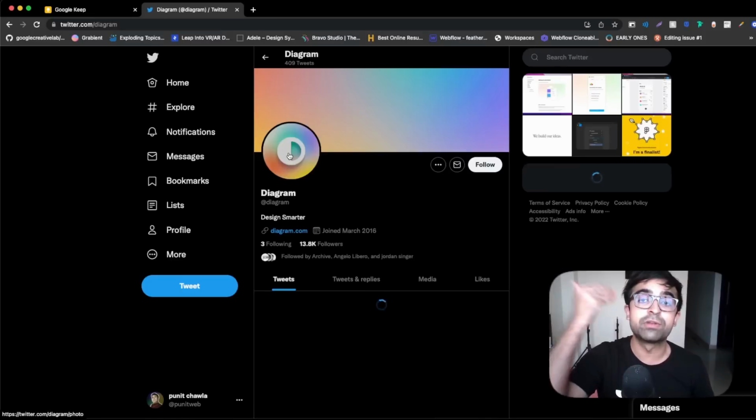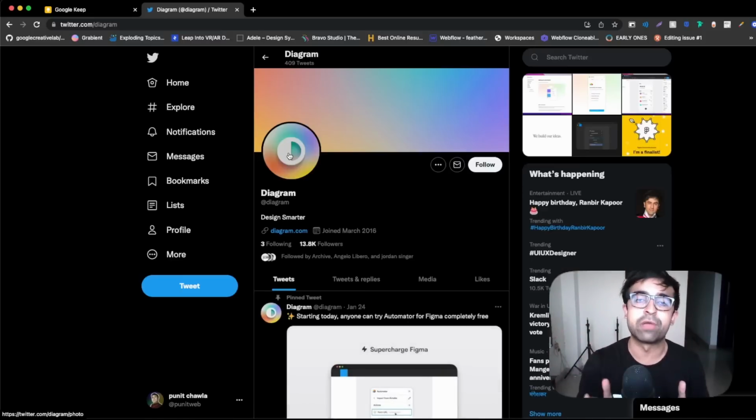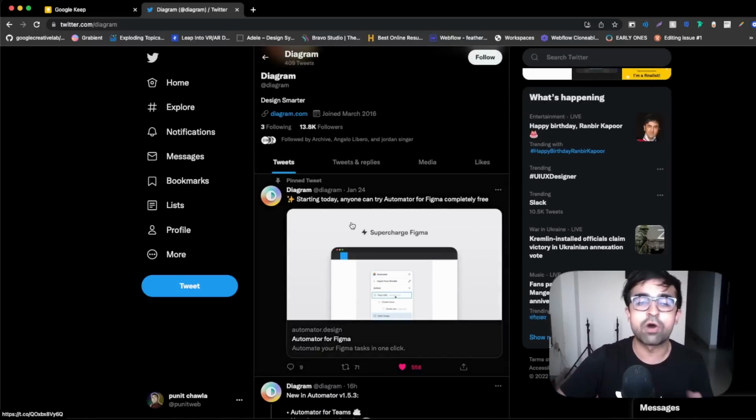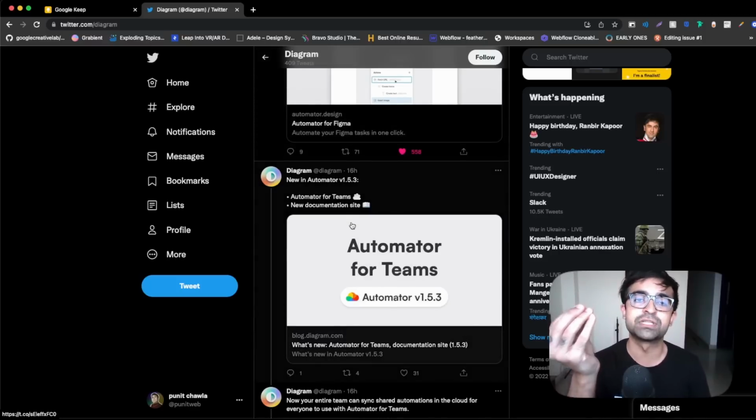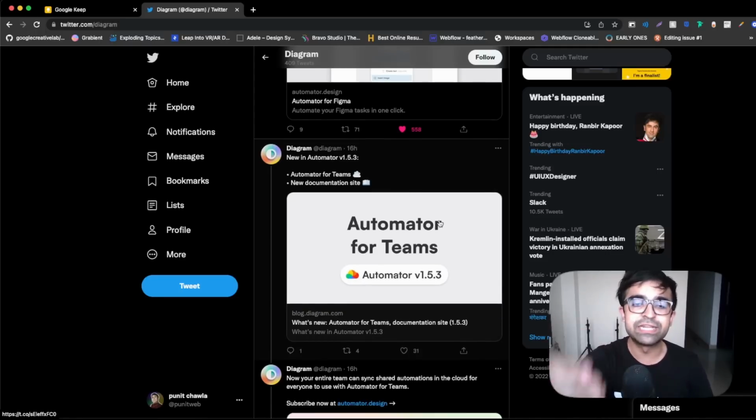So this is something that you can recreate yourself using Diagram, which is a really cool plugin for Figma. I've already introduced this in one of my earlier videos, but you're literally creating automations and you can add APIs and integrations into these automations as well. In fact, they've recently introduced cloud support and team support. So you literally have a tool with Figma to automate everything that you're doing in design.